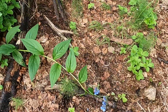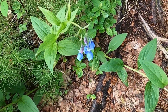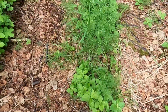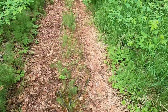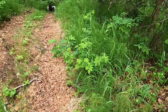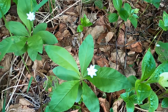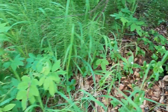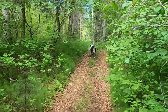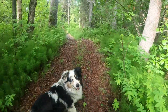What do we got here? Bluebells. Oh my goodness. Such beautiful things along our path. The path is strewn with some beautiful things. How did I get so lucky? Oh, we have bunchberries there. And star flowers. Oh my. Okay. Let's go. Let's go.